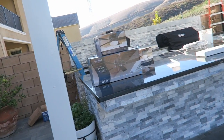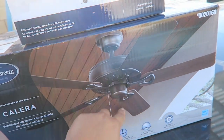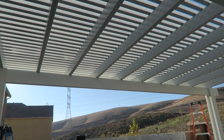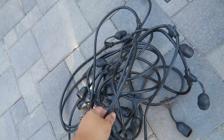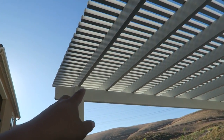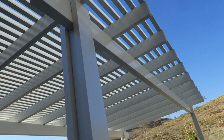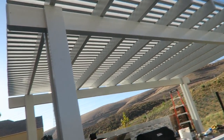They went to Lowe's, but these are, what are these called? Fans that we picked out. They're gonna go equidistant up in the top. And then, instead of regular lights, I decided that I want string lights because they're so magical. I've always wanted a pergola just for this reason, to put lights on it. It's literally my dream.